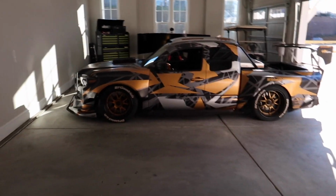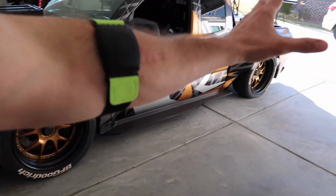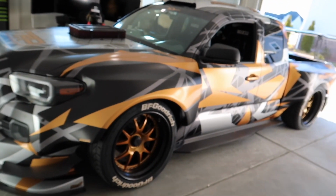This thing is absolutely an animal, and the whole point about today is we are going to go through this thing top to bottom. I'm going to tell you the power, what it was built for, the aero on the truck, everything that includes it being the world's fastest truck, and I am going to let you guys decide if that is true.